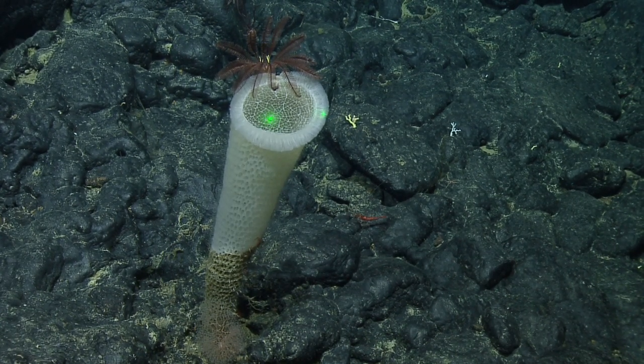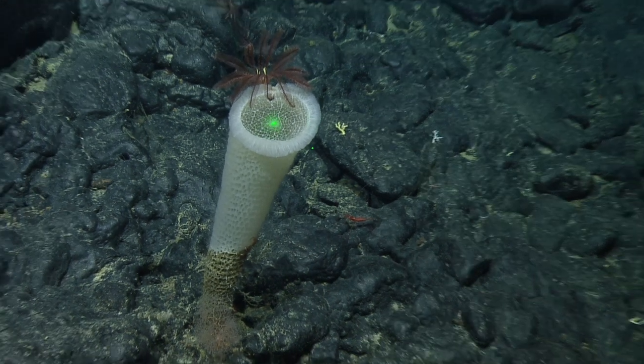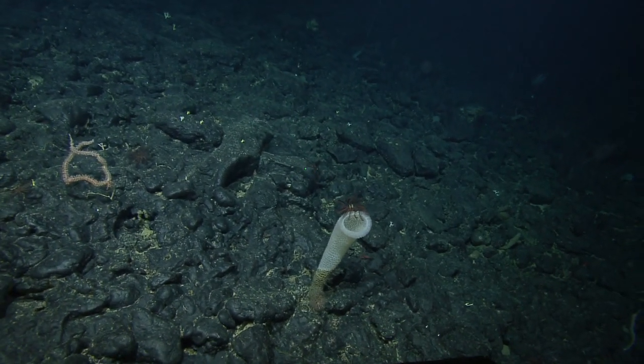Striking. Yes, that's very good. That's okay. Beautiful observation. Yeah, in the family Euplectellidae, but I'm not sure about the genus.